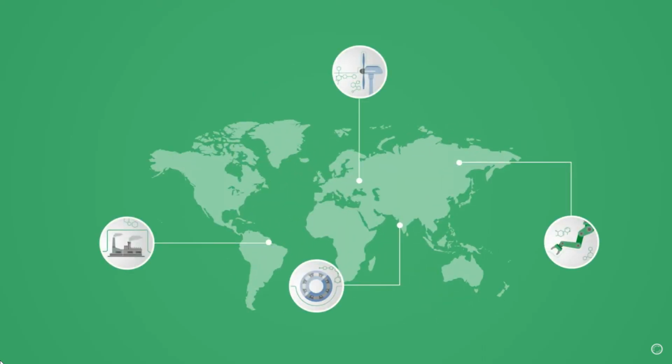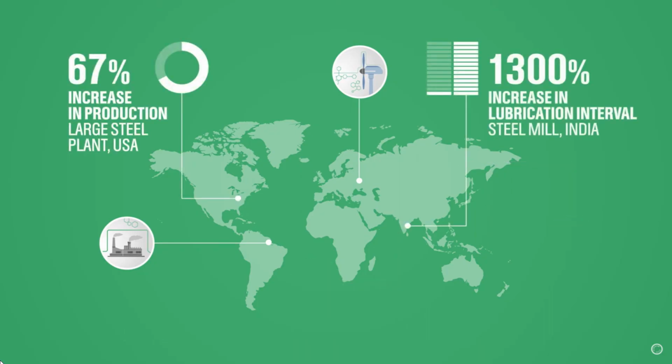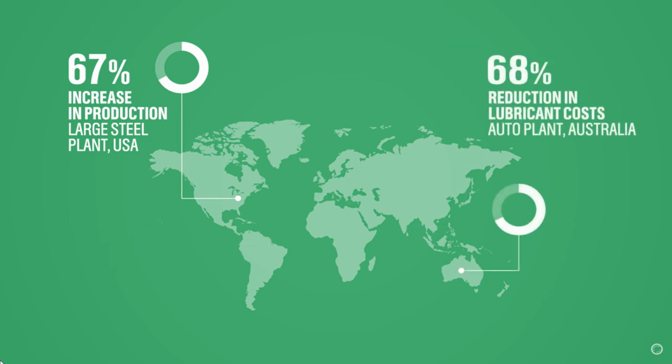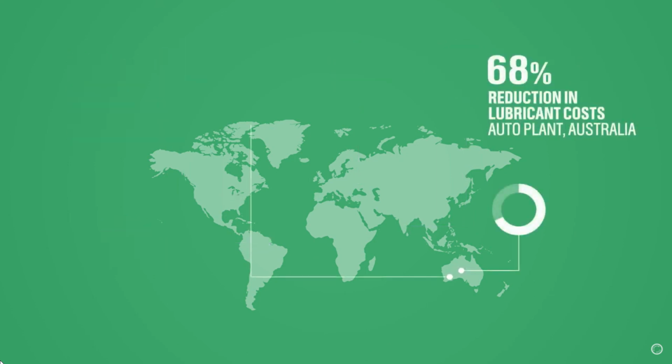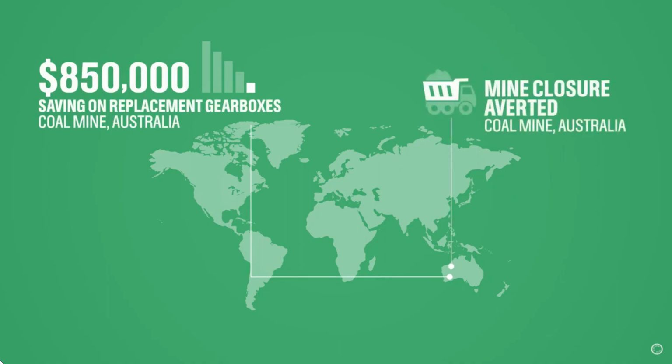Castrol products with MFT PD technology provide best micropitting resistance when compared to the global market leader's product. Castrol's MFT PD technology is in use now with impressive results at plants all over the world across different business applications. If you'd like to find out what it can do for you, talk to your Castrol lubricant specialist.